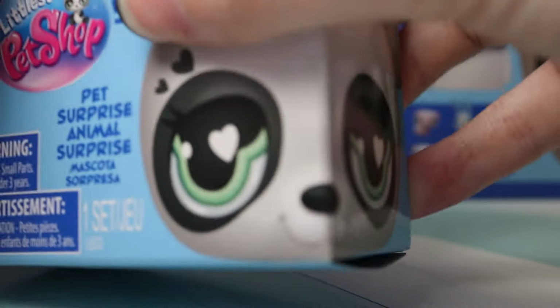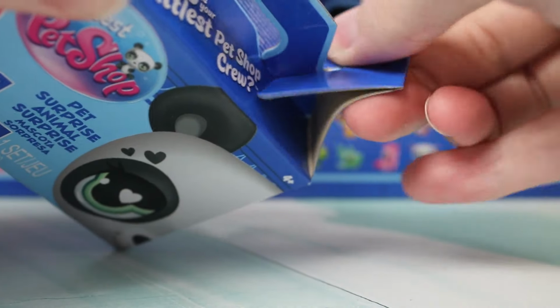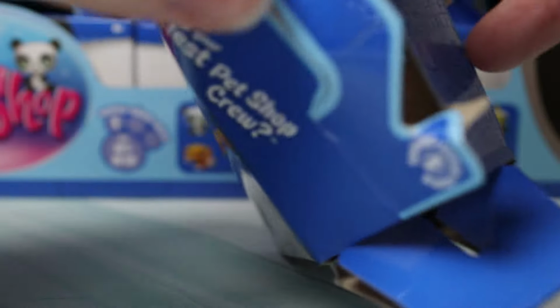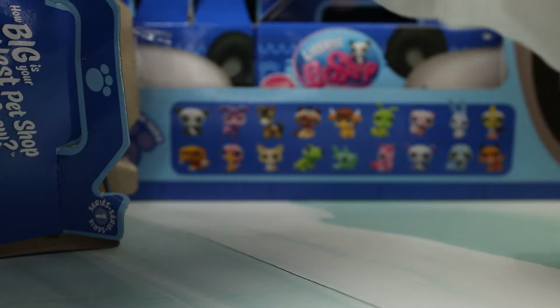Okay, so I'm finally opening these, and this is the only one I'm going to show the whole opening process. The others I'm just going to cut to the pet, so this isn't longer than it needs to be. It's already longer than it needs to be with my ranting. But we're gonna see which one our first blind bag pet is, and I hope it's someone good.